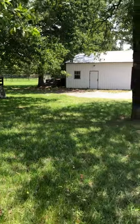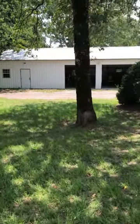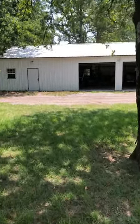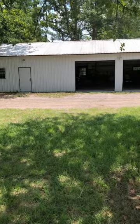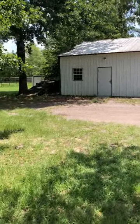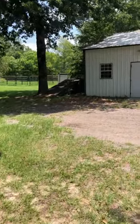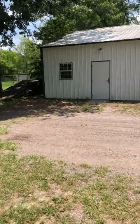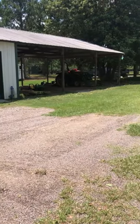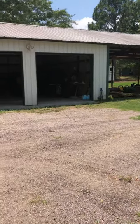And then the building that we're looking at right now, that is actually a 2-car detached garage and a really great workshop space. It is concrete floors and it is insulated. There's a little chicken house to the left over there and a round pen. And then to the right, you have a 3-bay covered area, which is great for equipment, the gator, and or vehicles.